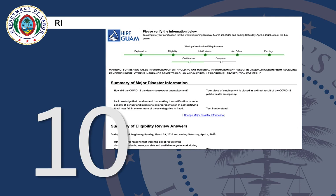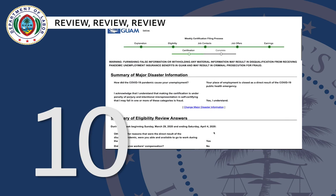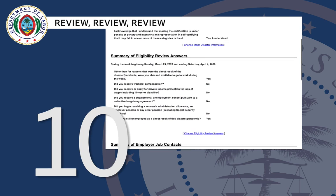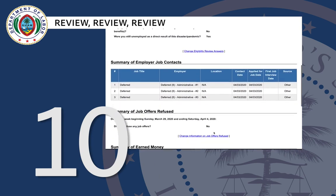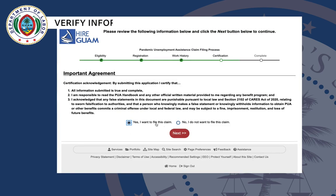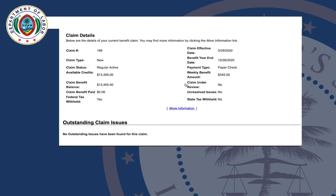And number 10. Take the time to review your application and weekly certifications to ensure they are error-free to expedite receiving your benefits. Remember, upon submitting your claim, you are certifying that all information provided is true and correct, and that you acknowledge that any false statements are punishable by law and could result in a fine, imprisonment, restitution, and a loss of future benefits.